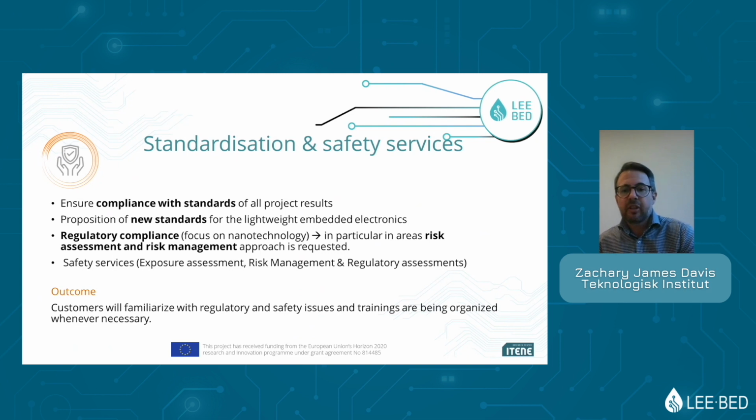And then we come to the standardization and safety services. If we really want to go to market, you need to comply with the regulations and standards of whatever application area you're in. In this case, it is mandatory that you do this. It ensures compliance with standards of all the project results going into a specific field. It can also help propose new standards if there are no existing standards in an area. We can look at regulatory compliance, focusing on nanotechnology but also the electronics part, in particular the areas of risk assessment and risk management.